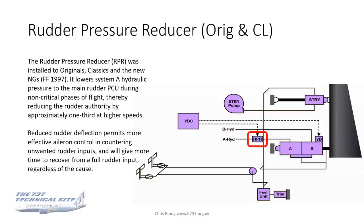So let's talk about the rudder pressure reducer. Let me just talk you through the diagram on the right before we go into it. The rudder's shown there on the right. You've got the main PCU at the bottom, and the A and the B are the hydraulic systems A and B to it, and the upper one is the standby hydraulics to the standby rudder PCU. You've got the rudder pedals feeding into the input shaft, which is the vertical line, and then outputs going out to the various PCUs. So the rudder pressure reducer was that box I've shown in red. That was added in. That's the only difference between that and the system as it was before.